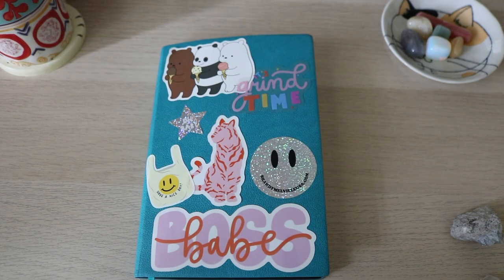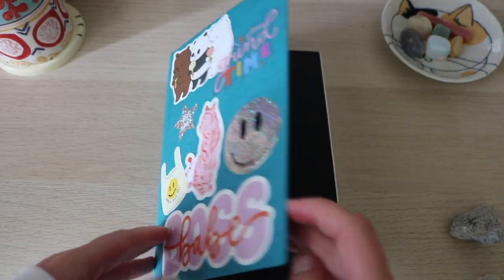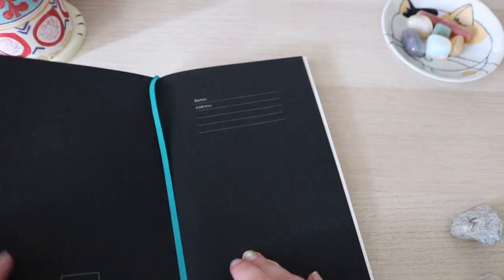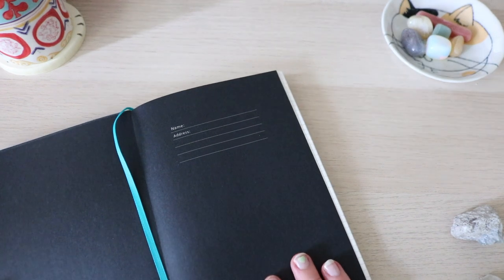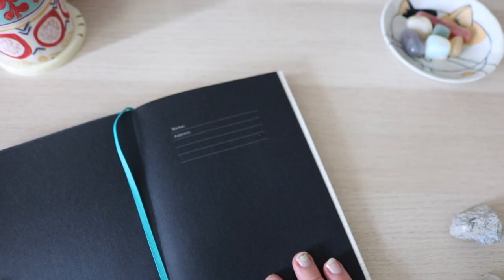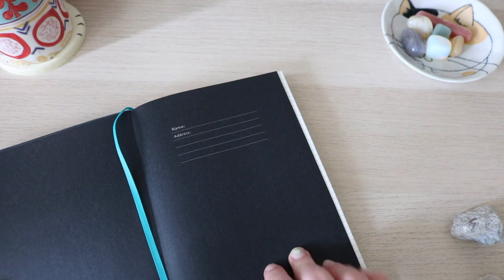Okay, let's dive into this journal. So I'm not going to be fully starting entries yet, but I do want to set it up. So it says like the name and address, so I'll put in my name. I do show my journals on YouTube, so I don't think I'm gonna put in an address, at least yet.